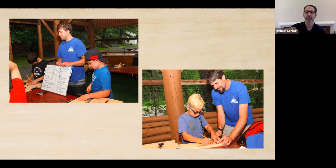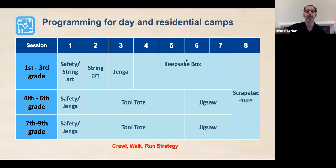I'm going to shift to a different slide on programming, where we break out kids like 1st to 3rd grade, 4th to 6th, and 7th to 9th, so that there are different projects for different ages. We always build in what Dana was talking about, the scrapitecture, where kids can build something on their own, because you've got the scrap bin and kids are super creative. You're working all the way down, with safety glasses and everything. It is quite safe.